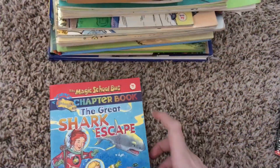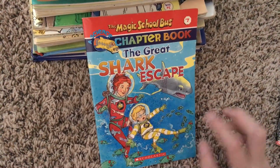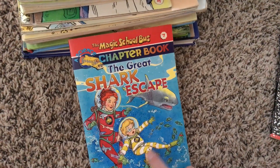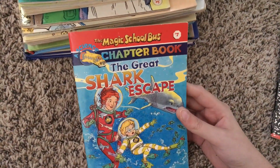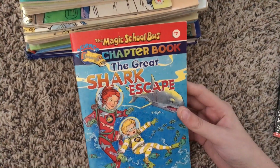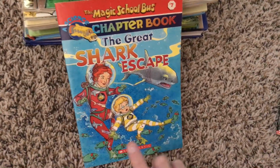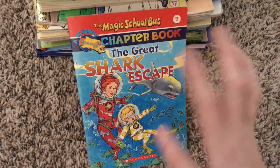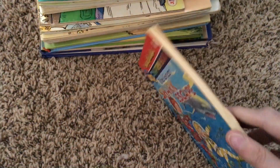My daughter loves her Magic Tree House books. And I think I got her one that was like a rainbow type one. My daughter has quite a few of these Magic School Bus books, in paperback and chapter book form, but she only has one of the chapter books of Magic School Bus books. It's a rainbow one, I believe. So I got her another one. My daughter loves these Magic School Bus light chapter books and picture books. So I got The Great Shark Escape.